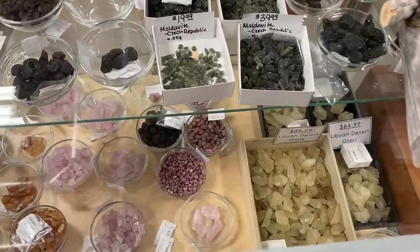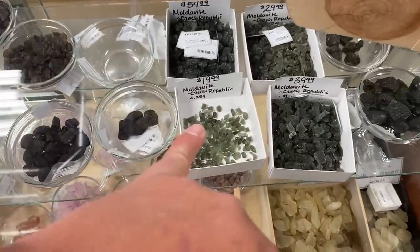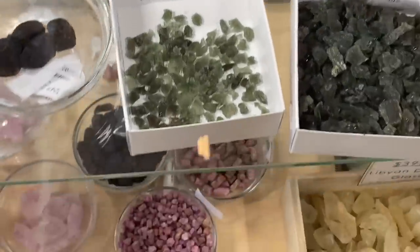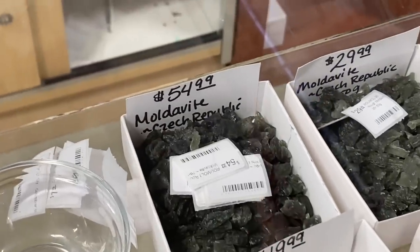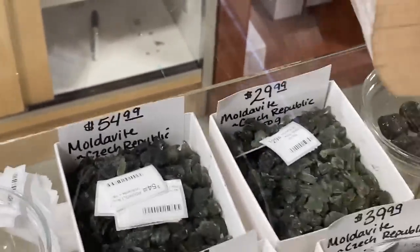Here's some moldavite. A little piece like that's going for $20. I remember when I could get this material for $6 a gram. Those pieces are going for $54.99 a piece. They're smaller than the dime.